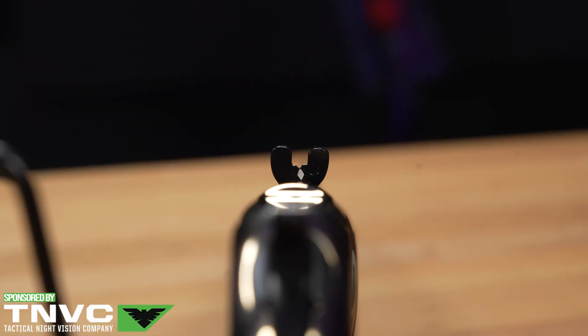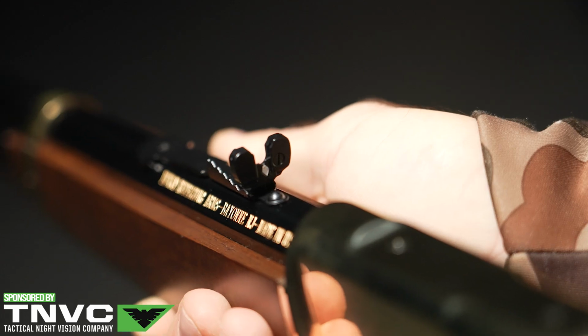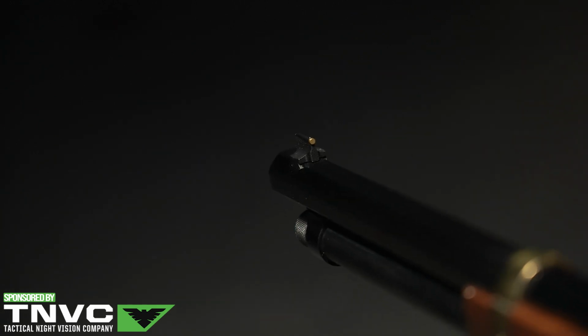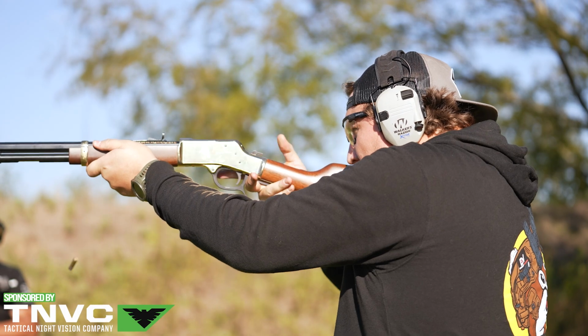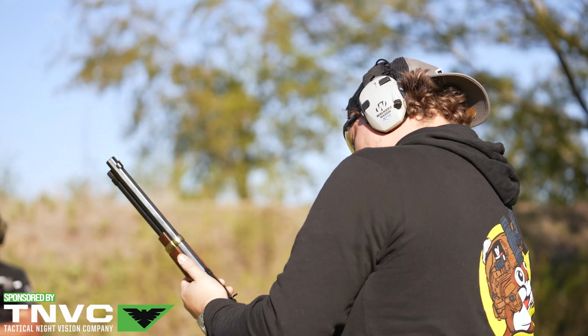One of my beefs with this gun, or with the lever gun particularly, was the front sight. They made a brass front sight to match the brass furniture on the gun, which looks nice, but when you are shooting in bright environments or shooting into the sun, it's kind of easy to lose, and you can kind of see it, but you can kind of lose it against your background depending on how bright your background is.